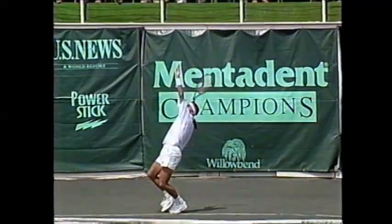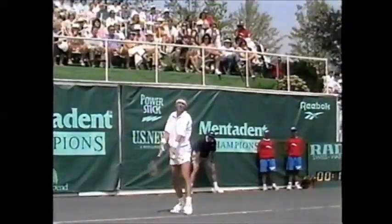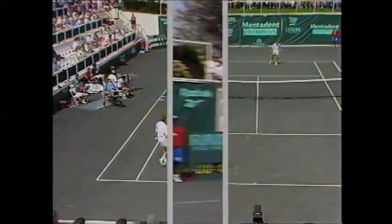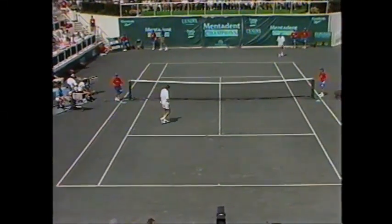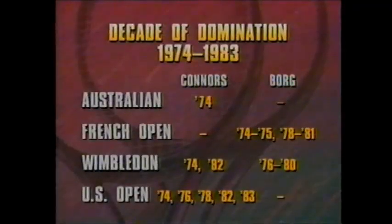Notice the toss very high. Beautiful knee bend, and he gets a lot of his power through his legs. What I like about his serve, Lee, it's so smooth. Everything's together. Balance is terrific, and that's why he has a great serve. So Borg wins game number 3. They're on service. Borg leading 2-1.